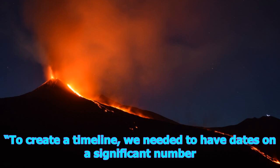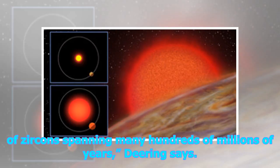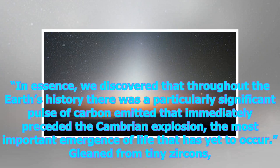To create a timeline, we needed to have dates on a significant number of zircons spanning many hundreds of millions of years, Deering says. In essence, we discovered that throughout the Earth's history there was a particularly significant pulse of carbon emitted that immediately preceded the Cambrian explosion, the most important emergence of life that has yet to occur.